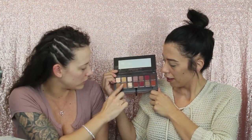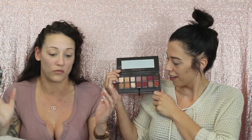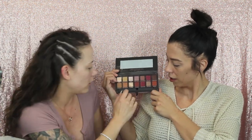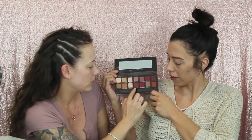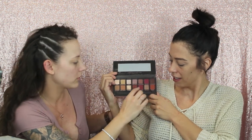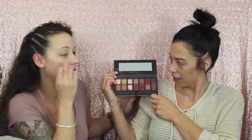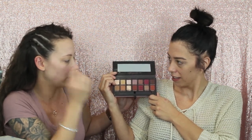I would say just use these two because that one's a little more yellow, and just do it in the transition. That's where I start. Then I go into these colors, in the crease. And then also red ochre, a little bit on the outer corner, a little bit lower than this one.